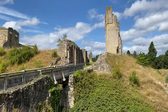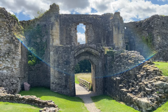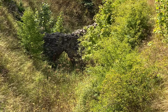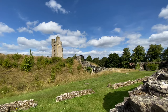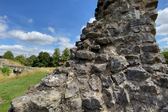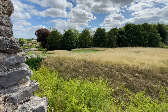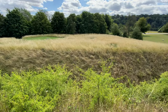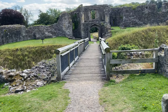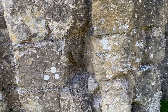This is the South Gate, built in about 1200. It formed the main entrance into the inner bailey. So this would have been a second drawbridge, and you can see, I think somewhere here, where the portcullis was.